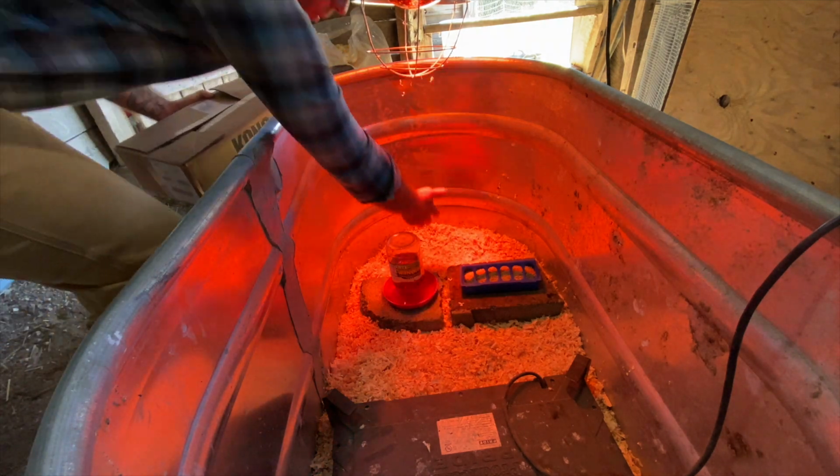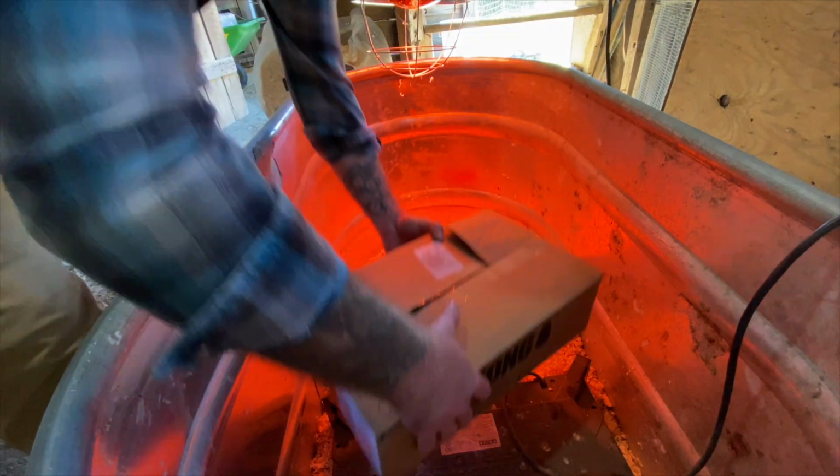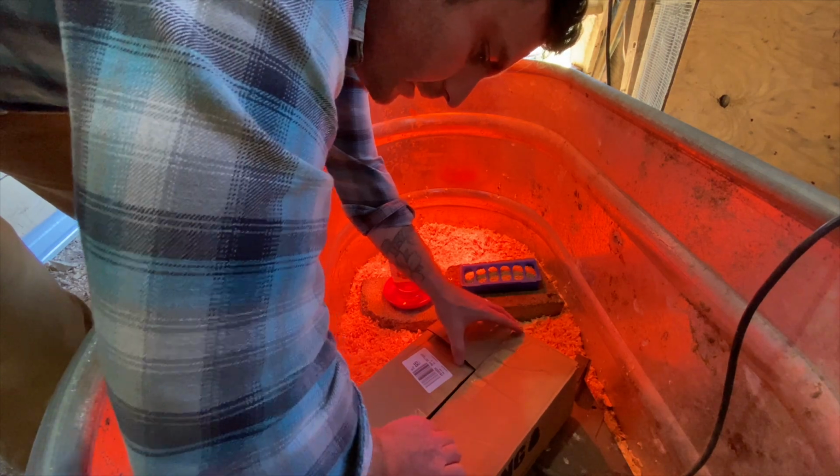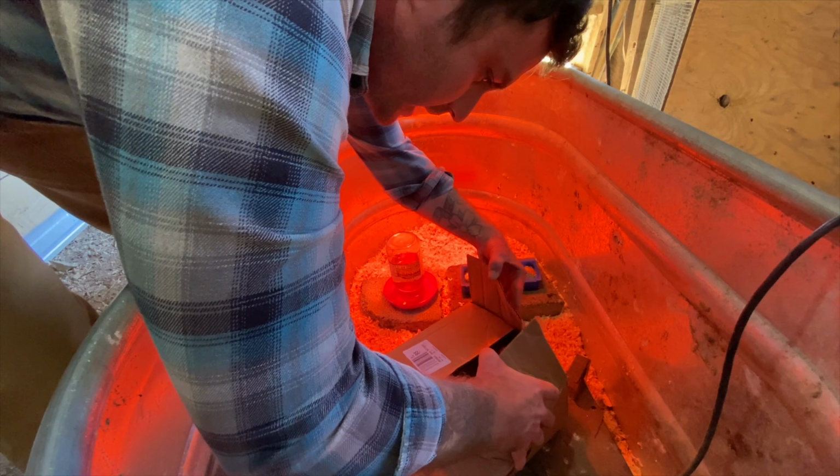Maybe other people will say differently, but Rhode Island Reds all the way. Let me get them watered and put in their new brooder. The very first thing you do when you get new chicks is dip their beaks in their water source so they know where they're getting their water from.